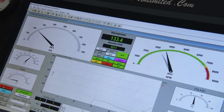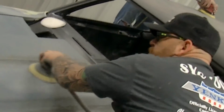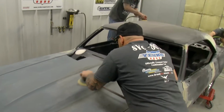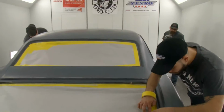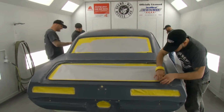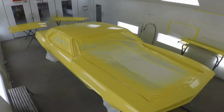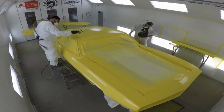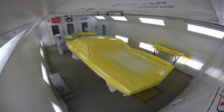Meanwhile, 1,200 miles away in Florida, a small team builds the power plant that will put the muscle in this muscle car. And in Tulsa, once the body guys are finished with the sheet metal, they turn the car over to the paint crew. Preparation is the most important part of a good paint job, and Dustin, Jared, and Brandon spend days making sure the car is ready. Hey Dustin, I think you missed the spot. Daytona Yellow was an original Yenko Camaro color in 1969, and it looks amazing on this brand new muscle car.